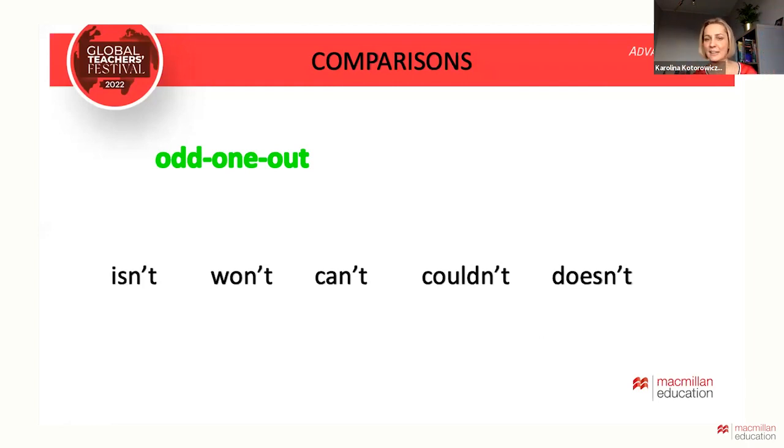Okay, this is interesting because I'll show you what I've chosen as my odd one out. I've chosen can't because it's the only one that comes with one word for cannot. Now, isn't is is not, won't is will not, couldn't is could not, doesn't is does not. Cannot is only one word. Okay. Having said that, now can't is out.